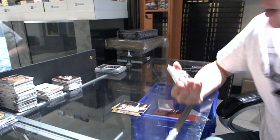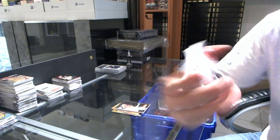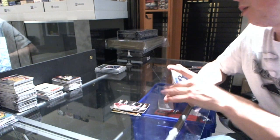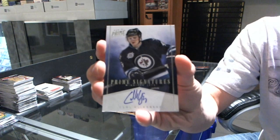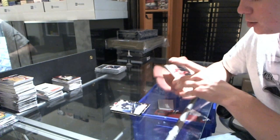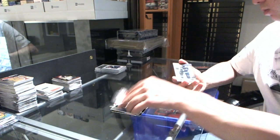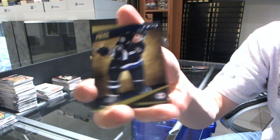Zach Ronaldo, Scott Hartnell. We've got a dual player quad jersey prime, numbered 18 of 50 for the Carolina Hurricanes, Justin Falk, Jamie McBain. We've got a prime signatures, numbered 99 for the Winnipeg Jets, Carl Klingberg. Triple jersey, numbered 150 for the Calgary Flames, Mike Camilleri, Greg Nemej, Roman Horak. And a base card, 249 for the Winnipeg Jets, Alex Burmistrov.